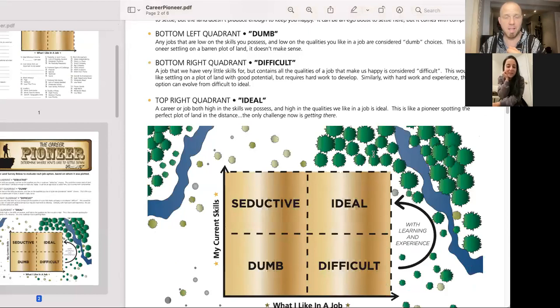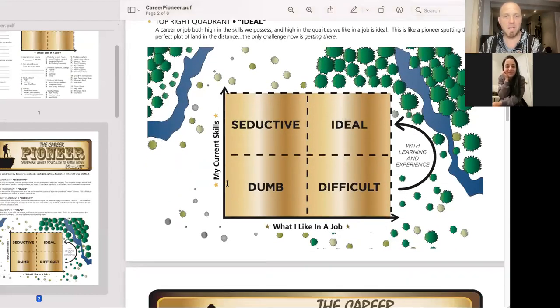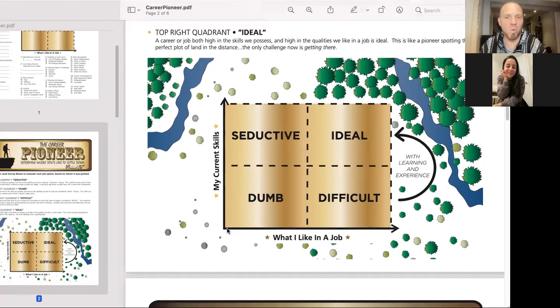Now, here's the thing. If we have something that's very low on your skill set and very low on what you like in a job, then that job option would fit in the dumb category quadrant. It's like, why are we doing this? That would be like a pioneer settling down where nothing really grows. It's just not very good soil.